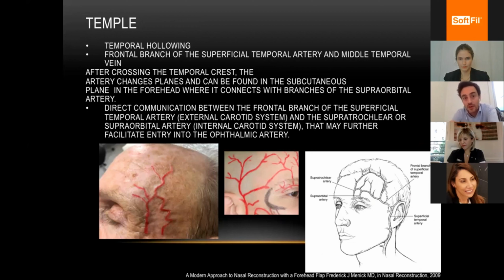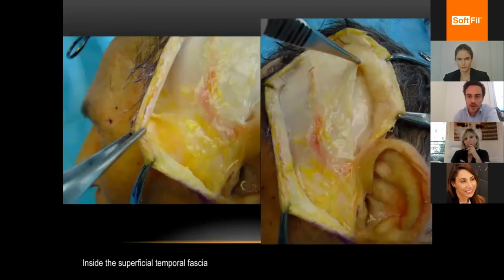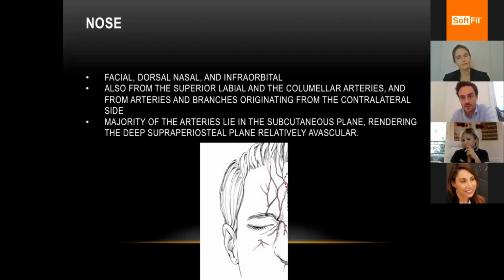Of course, we use them for temporal hollowing. We have the frontal branch of the superficial temporal artery and the middle temporal vein. After crossing the temporal crest, the artery changes plane, so we can find it in the subcutaneous plane for the forehead. So it could connect with branches of the supraorbital artery. So that means that we can have ocular trouble if we get inside one of these. So we have to be very, very careful. Of course, we can also inject between the two fascias, that is between the superficial and the deep one, as I will show you. And also in this case, we have to respect the superficial temporal artery. Okay, so also with the cannula, for me, it is safer.